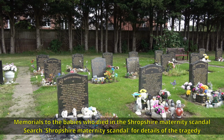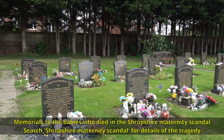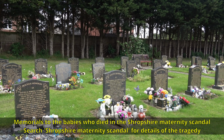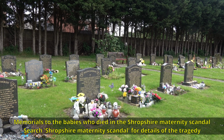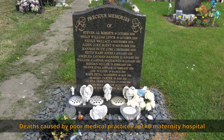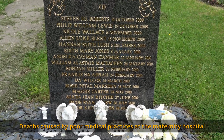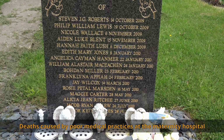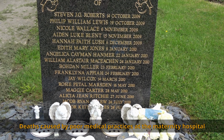And then an area of identical stones with just lists of babies' names. 15 per stone, and around 350, 400 names in total. These are all listed in date order. I'm suspecting they were stillborn babies, possibly at the maternity hospital here in Shrewsbury. We start at the top with Stephen J.G. Roberts, and we've got the names running right the way down.